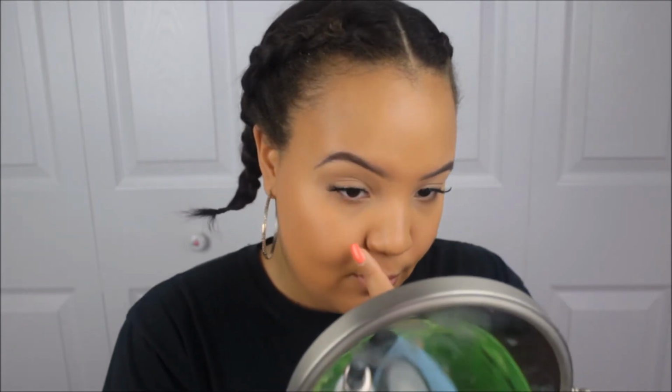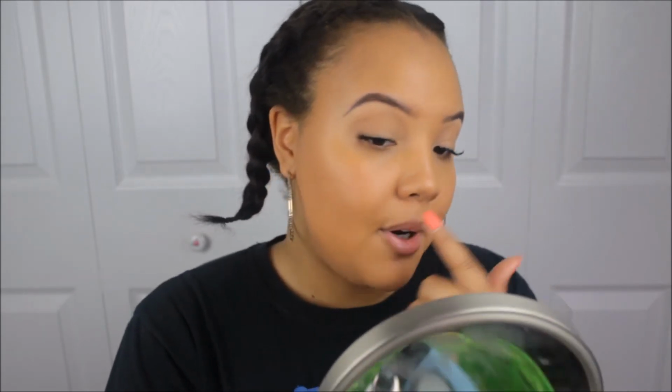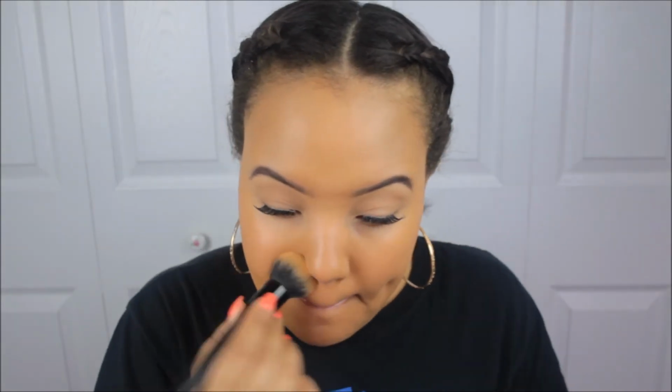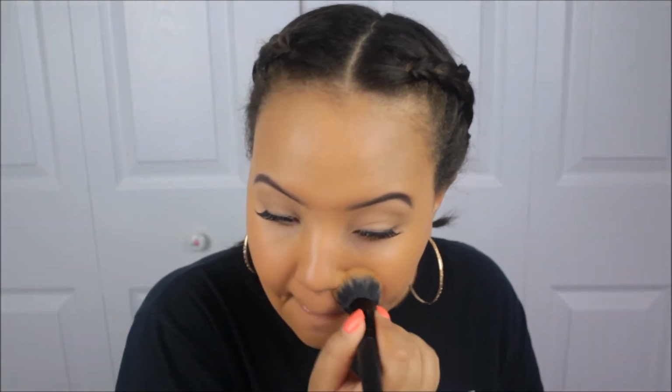Actually, on the side that's not primed, my pores are not as visible, which is weird because the other primer was a smoothing primer. It is caking up a little bit in my nose. I don't know if you guys will be able to tell. I don't think so. But right around here, it's caking up just a little bit. But that's probably because I haven't set it or anything. I'm going to go ahead and do the rest of my makeup, and I will check back in with you guys to show you my finished full face.